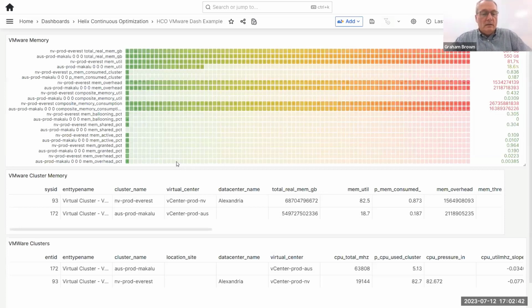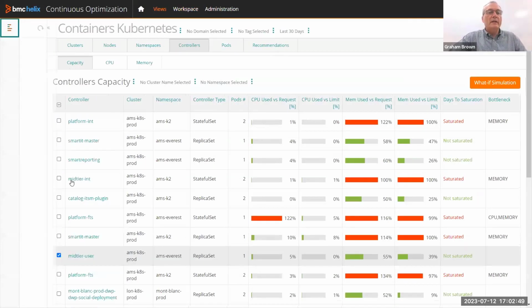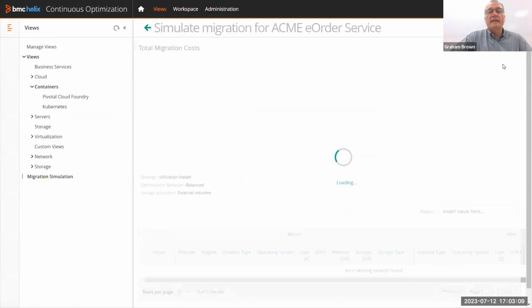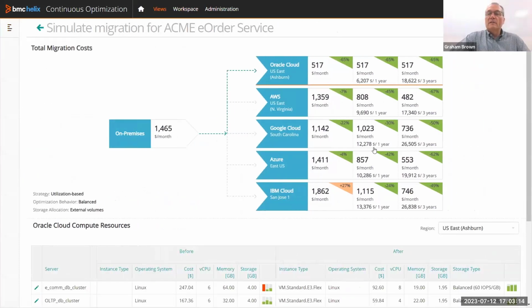Okay, and then let me just get back to here and I'll quickly touch on the migration simulation. So Yaron was talking about the cloud migration simulation. So we've got our business services that we're collecting data on within our environment. And we can say, well, what happens if we want to actually migrate that to the cloud?